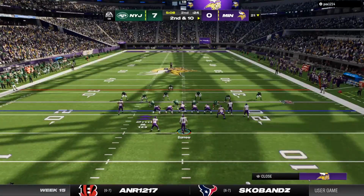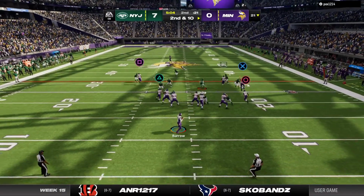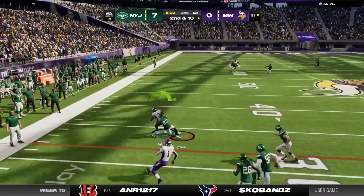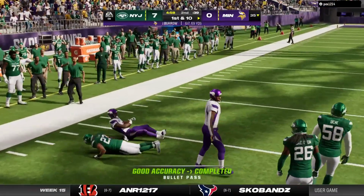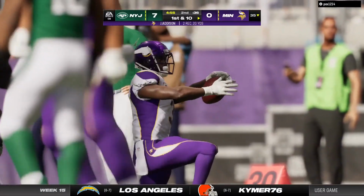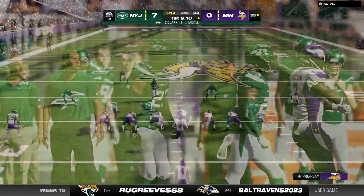Here's 2nd and 10. Now Burrow. Completes this to Addison out left. And up to the 35 before they're able to knock him down. Second catch for him today, and it'll wind up a first down.